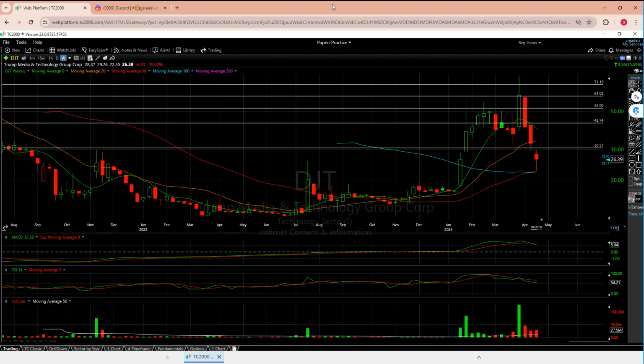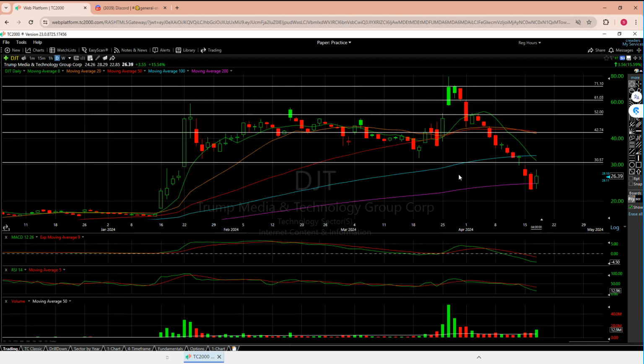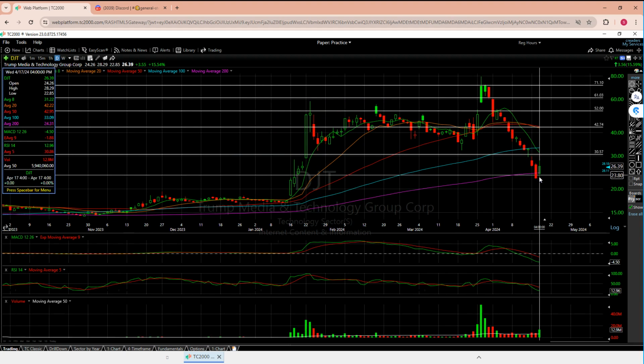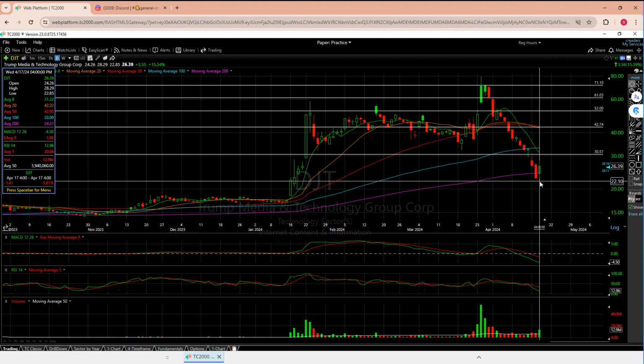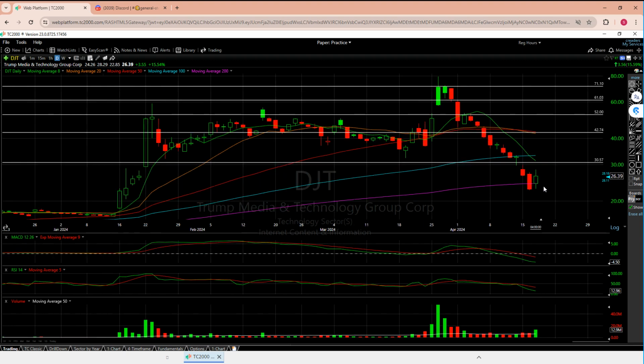Let's take a look at the weekly really quickly. Oh, look at that. Where are you at? 22. Where's 22 on this? It's a little lower than that. It's right here. I don't think we need to draw that line. I don't think that's much of a line to draw, actually. No, I like this. I think this is good. Let me know your thoughts, your opinions, even if you disagree.